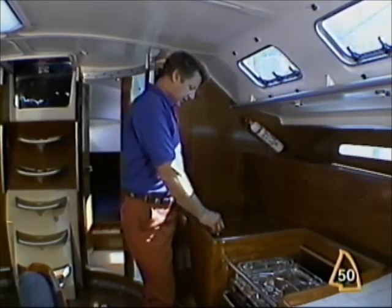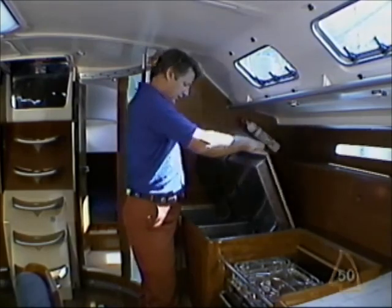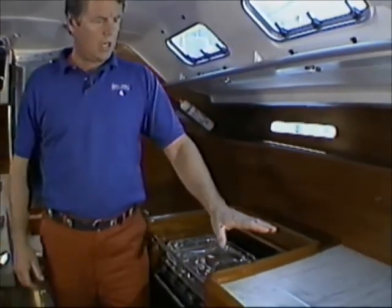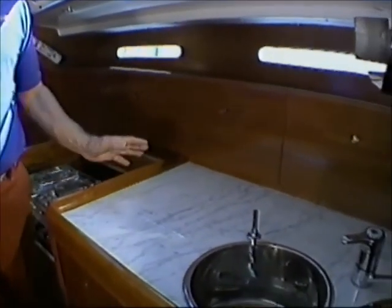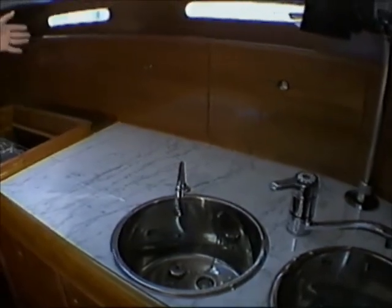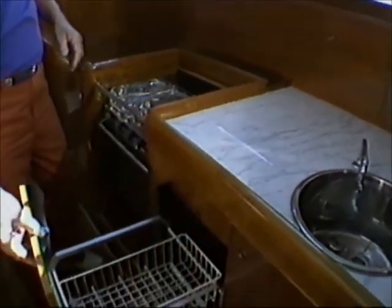At the aft end of the galley are a pair of ice boxes, stainless steel lined. There's a three burner stove with an oven. Forward of the stove is a marble countertop with twin sinks set into it. Under the sinks is plenty of stowage for your fruit and vegetables.